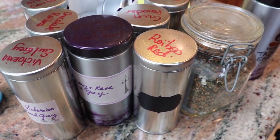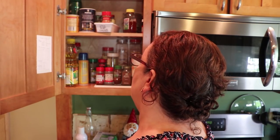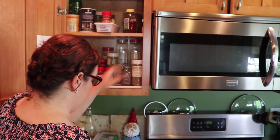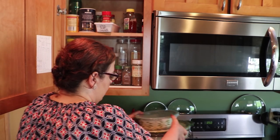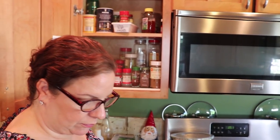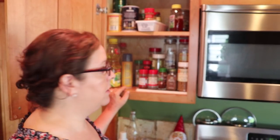Moving on to spices. So today we're not just doing the tea, we're also doing the spice cabinet, right? And here's mine, which is not too bad, but what I want to see is if I have any expired items in there, because spices go bad, you know? They're just like everything else. So I'm just going to pull them down here, and I'm going to look at every single one of them and get rid of anything that's expired.